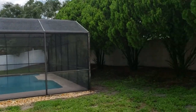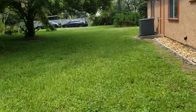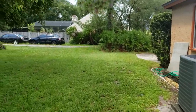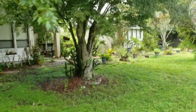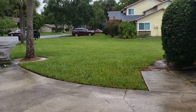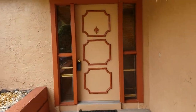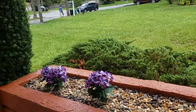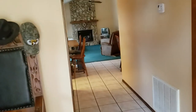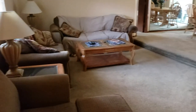There's another entrance to the pool. Love those trees. Neighbor's house. All right, here we are. We're going to go ahead and go on inside. Look at that. Beautiful flowers. Welcome to your new home.